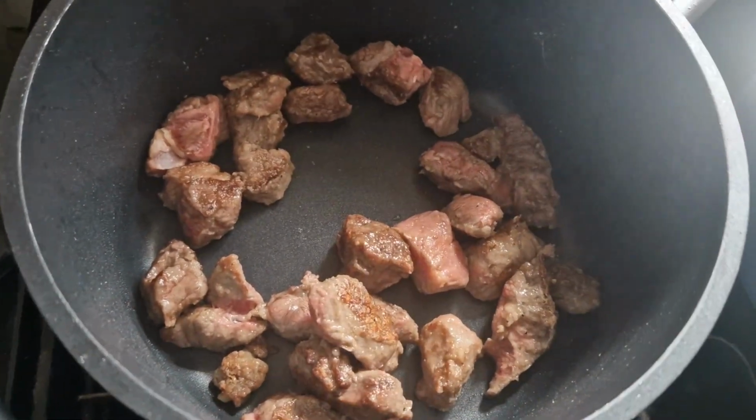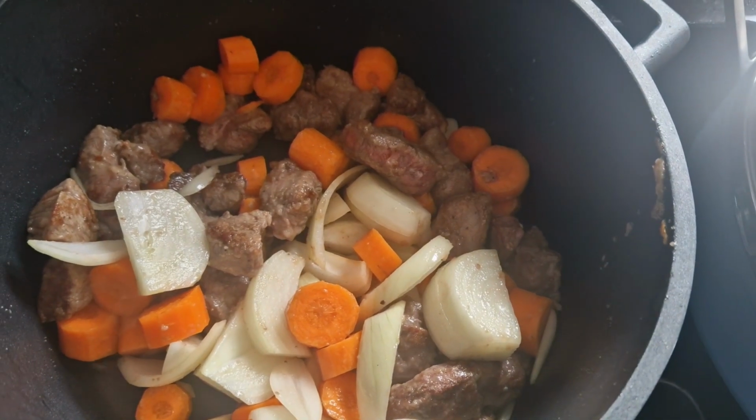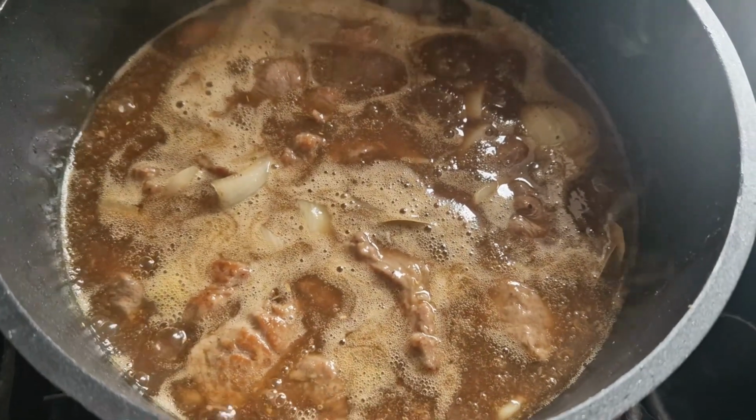I finally got the beef shin out of my freezer. It's been in there for weeks. I've been meaning to do it every week. I've been trying to do a beef casserole. I finally did it. So I got the beef shin out.